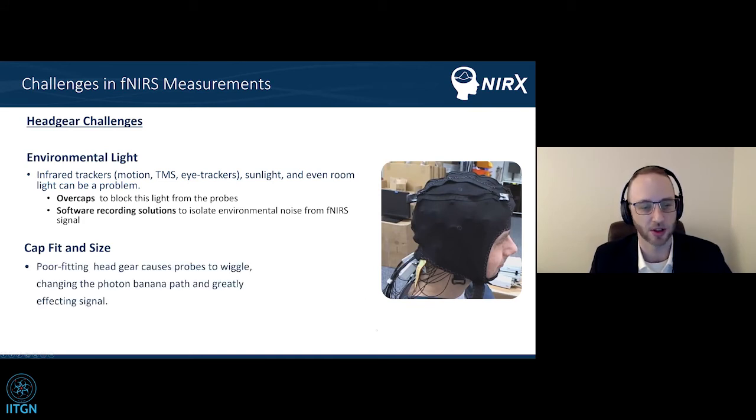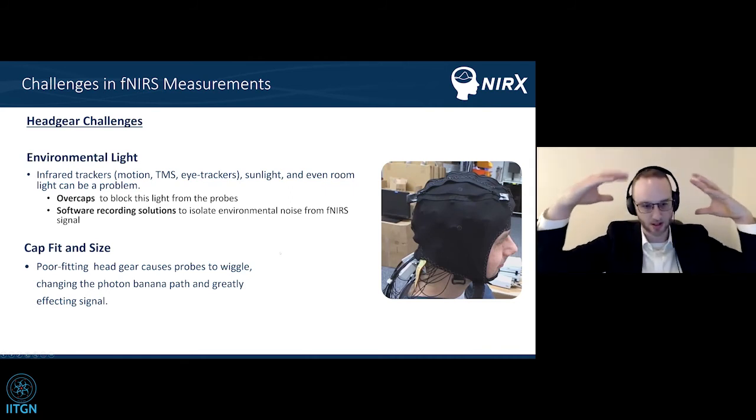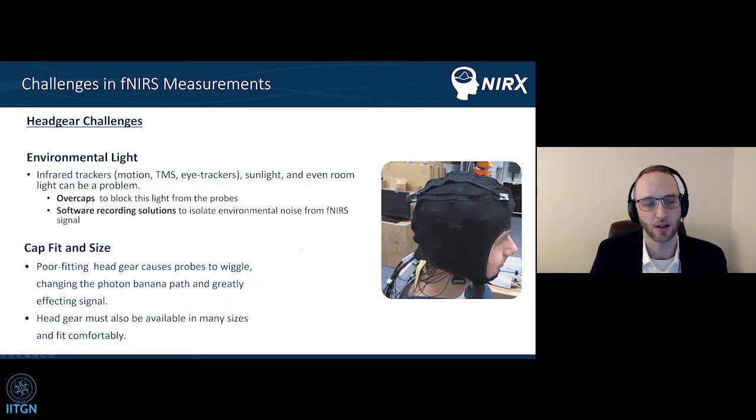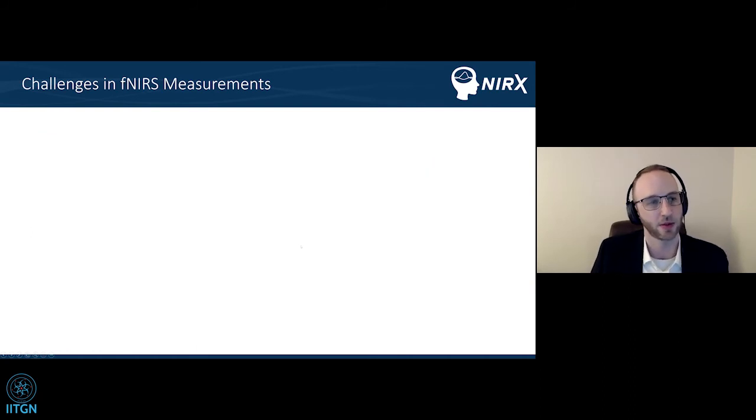I don't want to spend too much time on that, but it's somewhat obvious if you've ever used any sort of cap-based solution, EEG, tDCS, and so on. Of course, if you have poor fitting headgear, this can cause probes to wiggle, being out of place. This, in our case, changes the photon banana path and really greatly affects the signal. Of course, you need all the right sizes and have it fit comfortably.